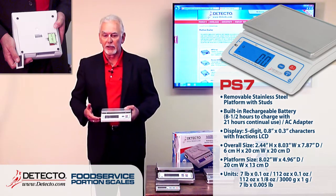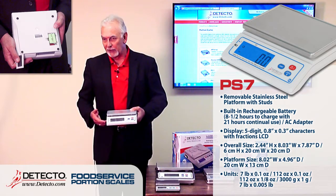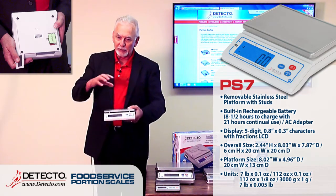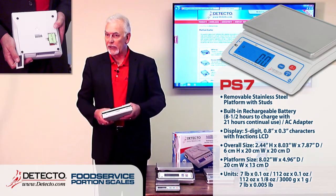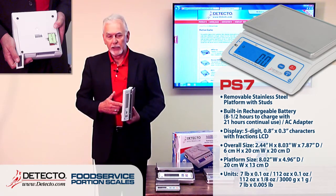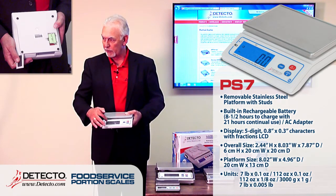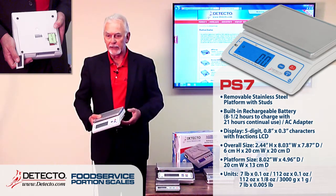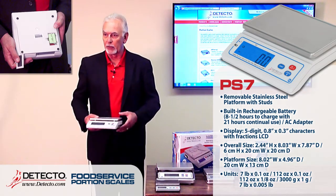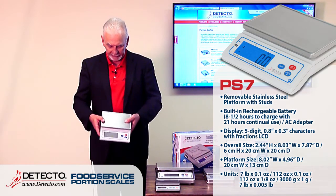When you're using this scale in a restaurant or production facility, you may only be using it a couple hours a day because you're just using it for a few seconds as you weigh something. So literally this may run a couple of weeks on this recharged battery. And when it does start discharging, there'll be a little symbol that appears that you need to charge it. Stick it back in the manager's office, plug in the AC adapter overnight. The next day, you're ready to run for another week. So the PS7's a valuable little scale for the price point.